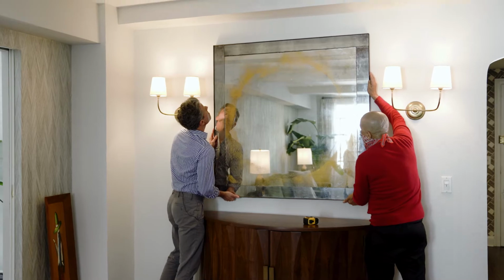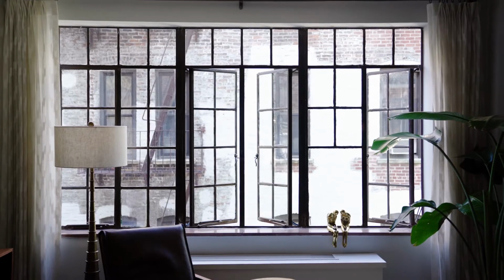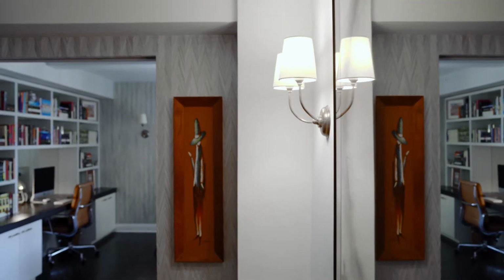I think one of the things we did in this space was a lot of work with mirror. Mirror is such a great reflection, sight lines, what you see through, it creates a window. Sometimes people tend to be afraid of mirror, and it is usually my first go-to. And he has these stunning casement windows, and why not reflect them on the other side of the room? It not only makes the space feel bigger, but feels like another piece of art, really.